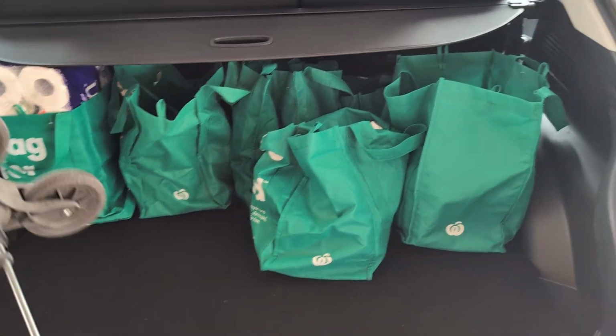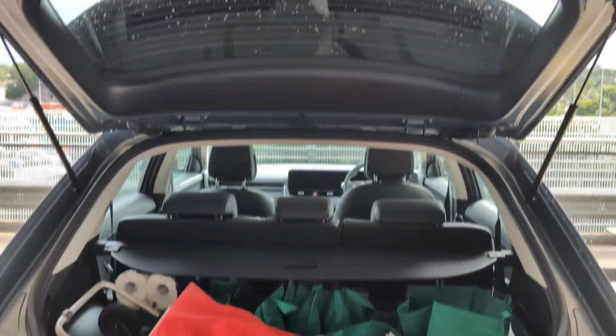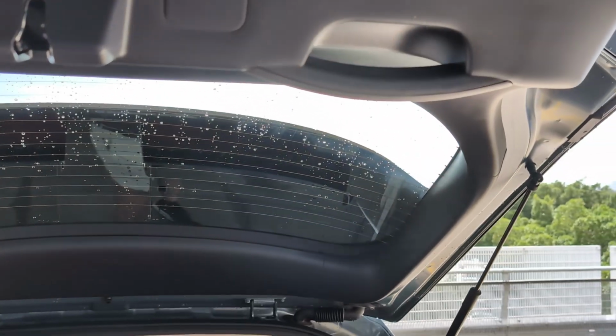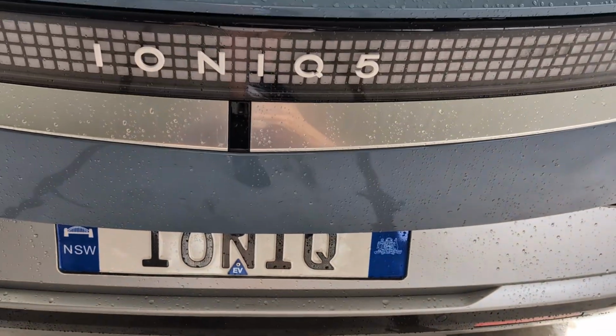Now, as you can see, my weekly shopping from Marrickville Metro fitted in very easily, as well as my shopping trolley. I had heaps of room spare. I think it's a great car for family living.